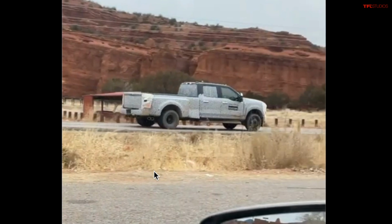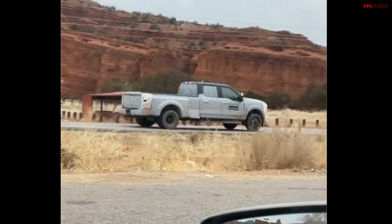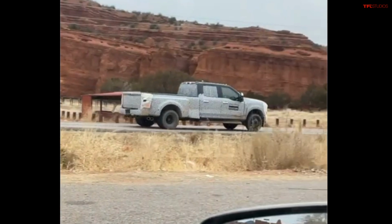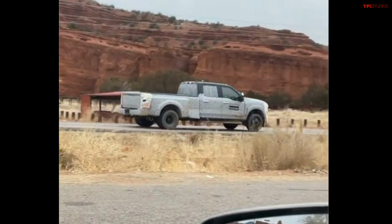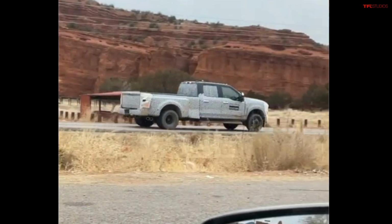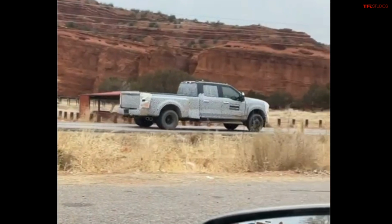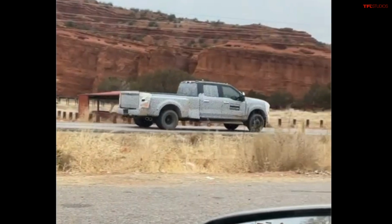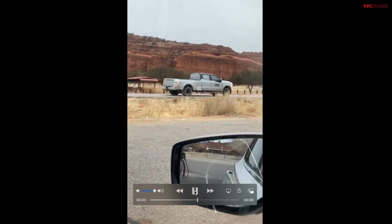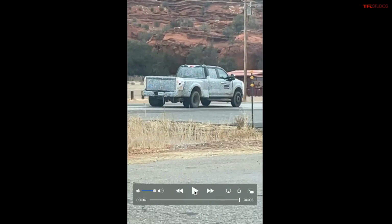I don't think Ford is going away from diesels anytime soon because they still make a ton of sense for heavy duty trucks, because you're talking about a lot of energy in that diesel fuel, and hauling 30,000 pounds, 35,000 pounds, or maybe even more for these new models. You need to have that energy and that torque and that power to go long distance with heavy loads. So it looks like they're still testing the diesels. This is in New Mexico in this case.